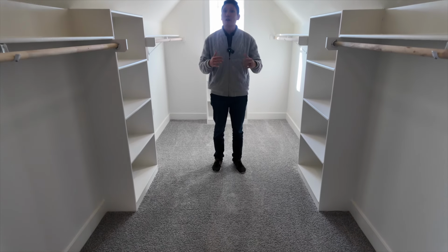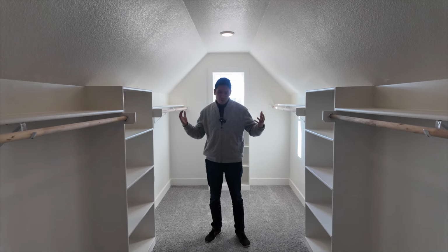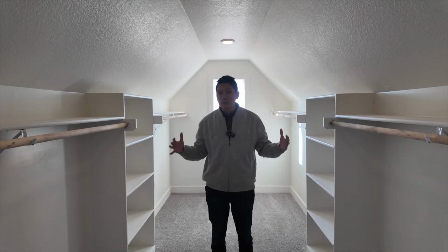Honestly, this goes far beyond a closet and the space that you need for a closet. How many clothes can you actually wear, right? But this would be an awesome playroom. Close it up, forget about your kids. Of course, take care of your kids, but close it up and just let them play in here.